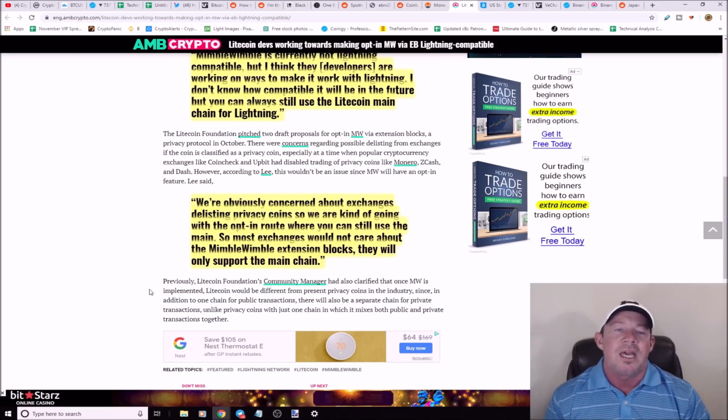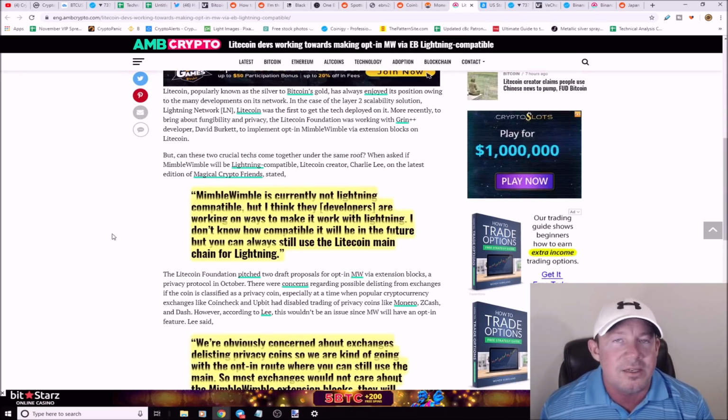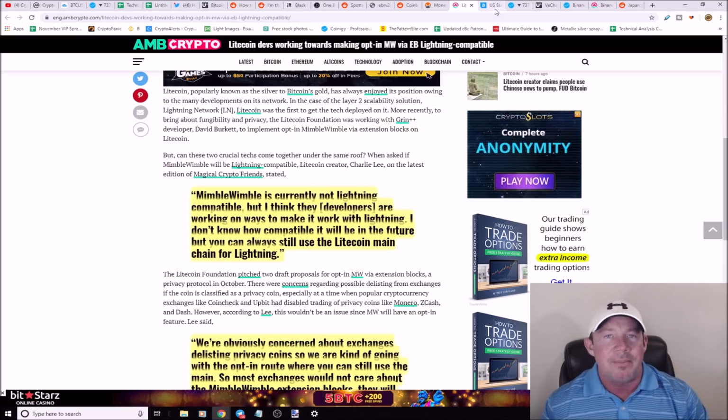But again, this kind of falls in place with the power of these centralized exchanges. DEXs are the future for sure. We just have to get there. Mimblewimble is not currently Lightning compatible, so they're working on this too. This is going to help Litecoin. They need to make this happen.